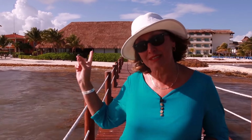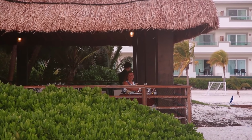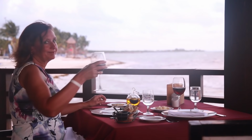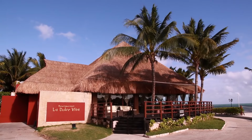Well, it's a little windy at the moment, as you can probably tell, but still gloriously warm, 29 degrees at the moment. The first place we went to, restaurant-wise, was this one just behind us here called the Dolce Vita. What we loved about it was we were able to sit over the water as we were having our meal. Absolutely divine. If you like a bit of al fresco dining, you can actually sit outside as well. We preferred to be indoors and still have that wonderful experience. It was good food as well.